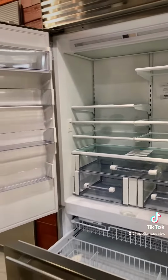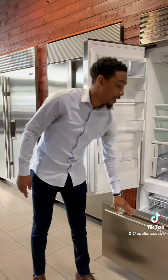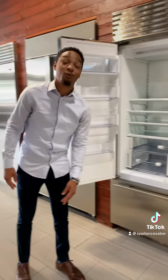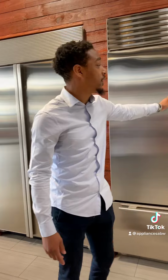So SubZero is a great brand. They have been in business for well over 50 years, and anything that they build will last well over 20. So yeah, it's definitely one of my favorite pieces.